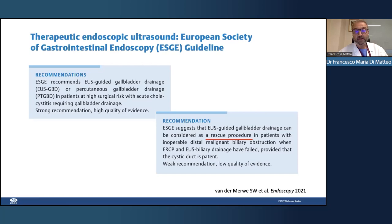Gallbladder drainage or percutaneous gallbladder drainage in patients with high surgical risk with acute cholecystitis is a strong recommendation with high quality of evidence. But now there's another indication as a rescue procedure in MBO, in malignant biliary obstruction, in which ERCP and EUS biliary drainage have failed. And this is an example.